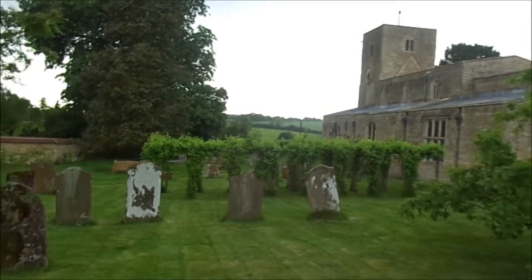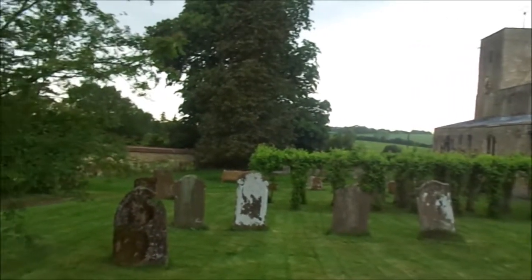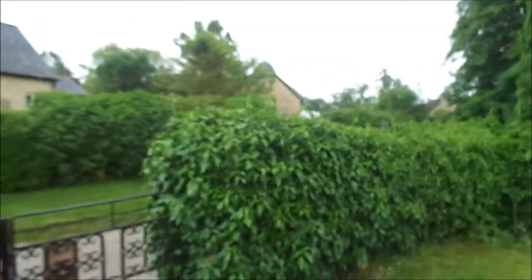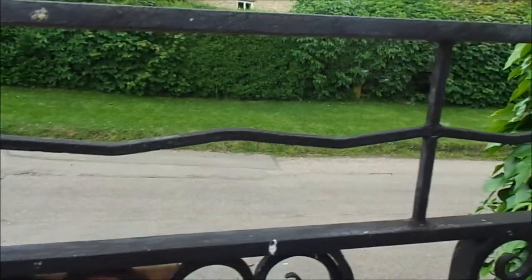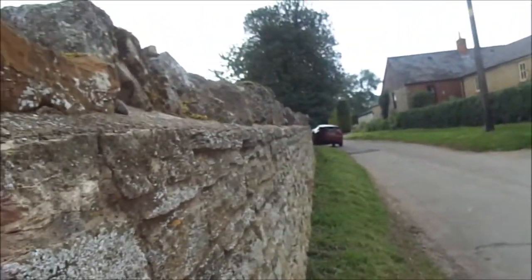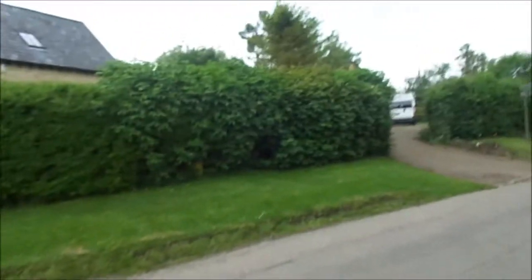There's another little cemetery around the corner. Time's ticking. I've been out a long time now. Past seven I was in. Just have a look around the corner a minute. In the field, he said.